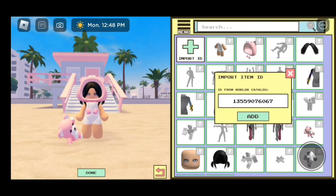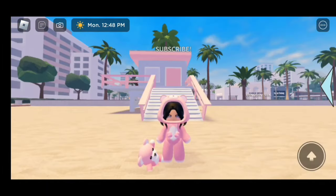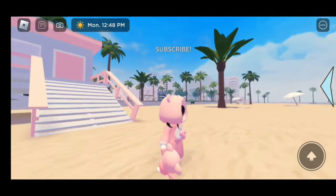For the pajama, the code is 1355-907-6067. Here is the finished look. This outfit is so cute.